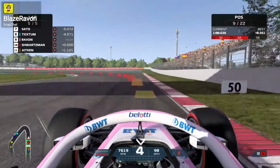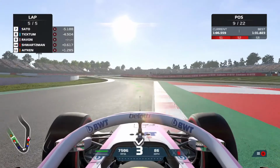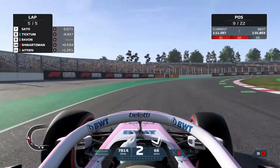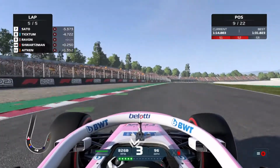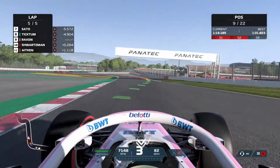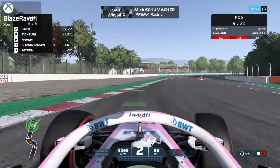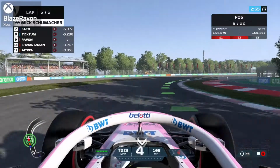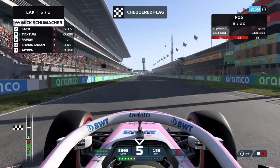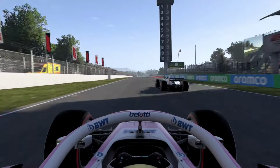Ninth position, Ticktum ahead. Gap to car in front is 4.1 seconds. They're on fresh softs. Schwartzman is behind you. Less than a second separates you. Okay, gap to leader, 10.0 seconds. This is your final lap. Final lap of the race. Okay, pick up rubber and bring it home.